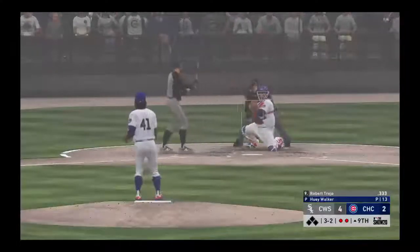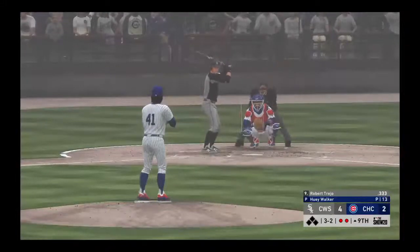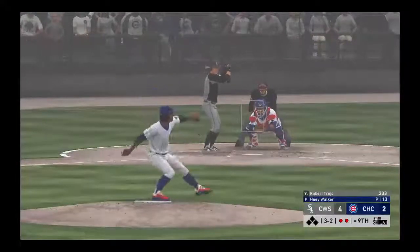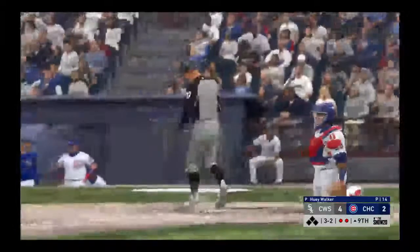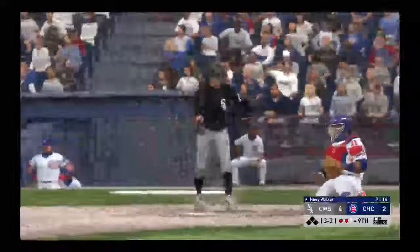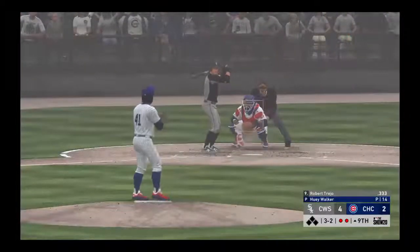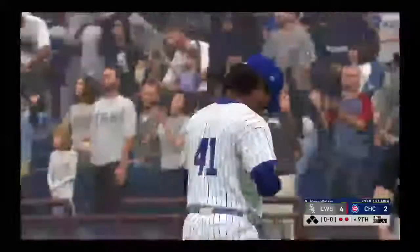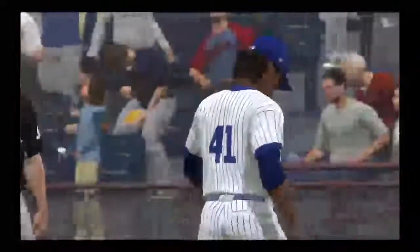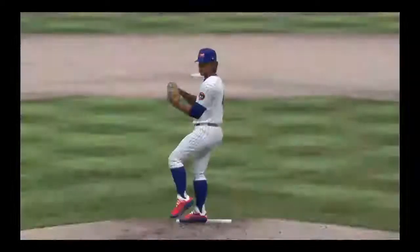And he drops a changeup in on him there, and that'll run it full. 3-2. Bases are empty here with 2 men out. Full count still. The next 3-2 is swung on and missed. He got him. Down in order go the White Sox, but they still lead this one 4-2.